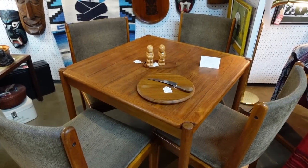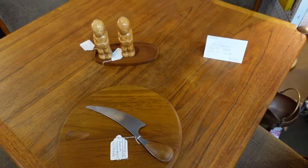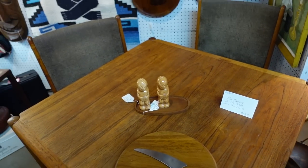Green Shag does the mid-century Danish really well. Like, their stuff here is beautiful. It's very expensive. $1,200 for this set. But like, it's just in impeccable condition.